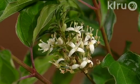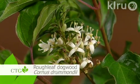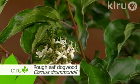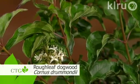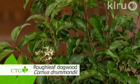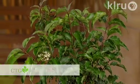One is the rough-leaf dogwood. Now, this is a dogwood that is actually native here in Central Texas. And I really like this plant for a lot of different reasons. Why did you choose it? Well, I like it mainly as a filler. It's a great backdrop for some of your other plants. It's deer resistant, which is always good.